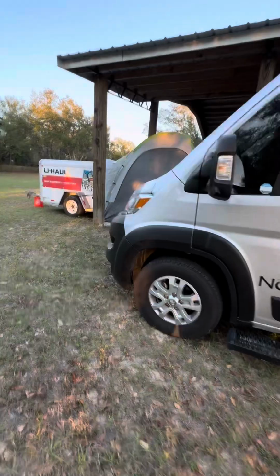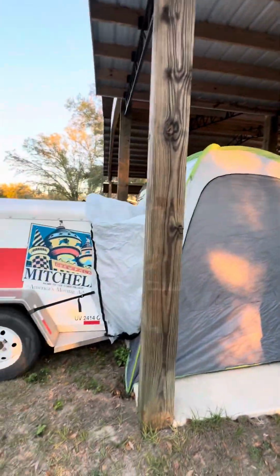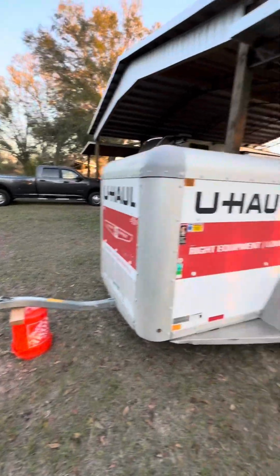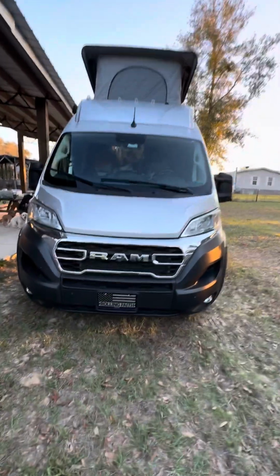I'm all hooked up. I'm not hooked up to the sewer because I just dumped before I came, so I'm pretty empty. And if I need to dump, I'll just go around in the morning. There's the other side. That's how I hooked up the tent to the U-Haul. The U-Haul here was a 4x8 from U-Haul, 16 bucks a day. It's not bad. You need a little place for your kids to hang out. So I have another trailer coming in the future for Runaway that I'll be using. But this is my setup.